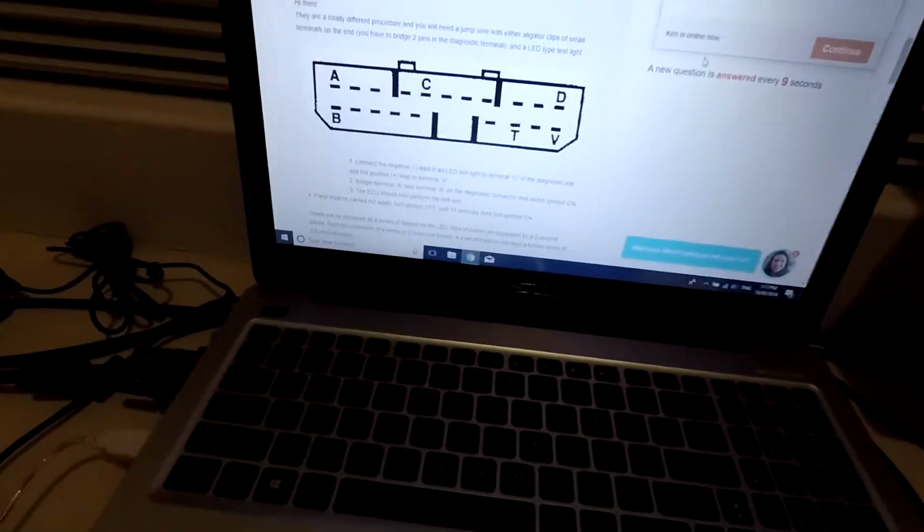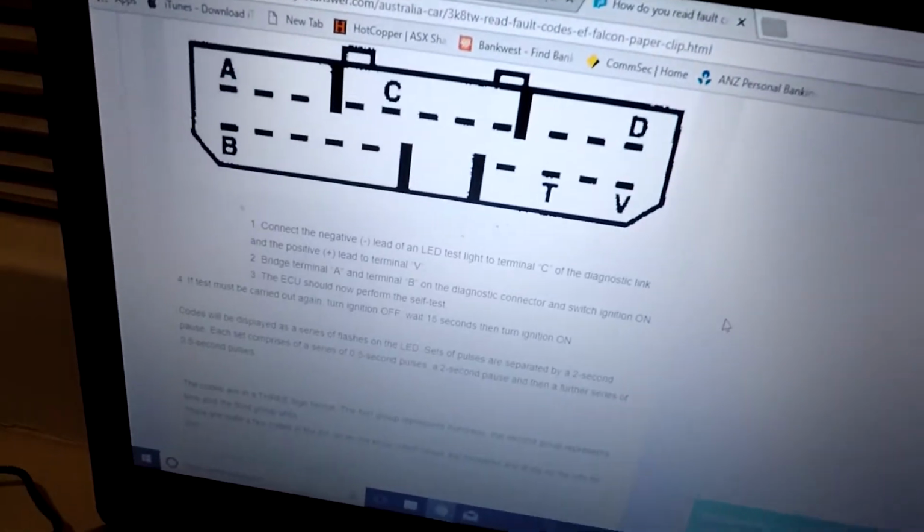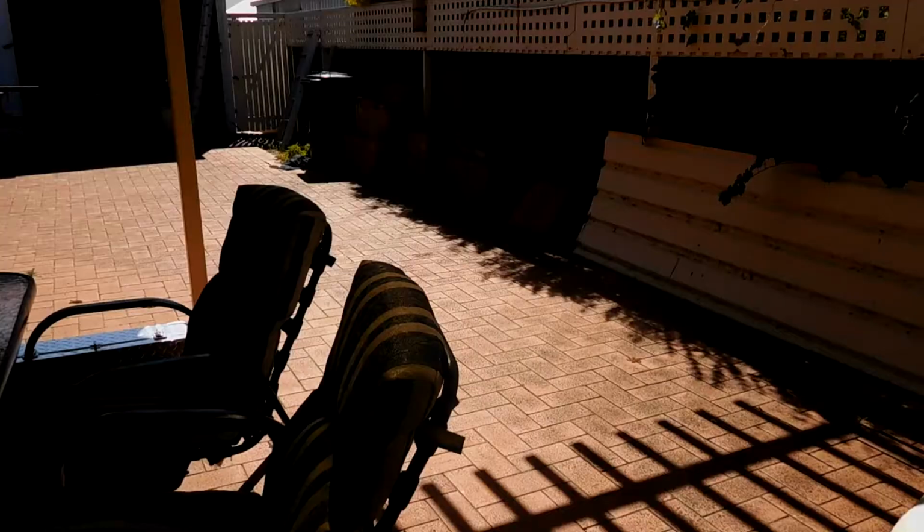Aha, pinouts. The internet strikes again. So basically, what do we have to do? We have to bridge two of the pins in the ECU plug pinout, and then we have to put an LED test light between two other pins. And then when we turn our ignition on, it's going to strobe us a sort of Morse code type signal, which will translate into a code, and then we can look in the workshop manual or probably the internet again, because it's always right, and we'll find what that code actually relates to. Hopefully we'll look at a TPS sensor. Let's do it.